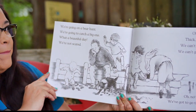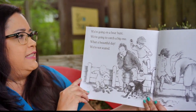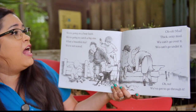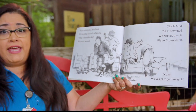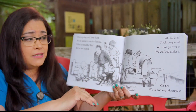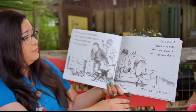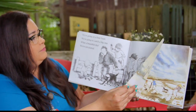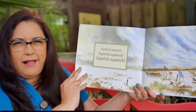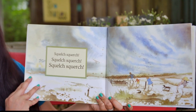We're going on a bear hunt. We're going to catch a big one. What a beautiful day. We're not scared. Oh no, mud. Thick, oozy mud. We can't go over it. We can't go under it. Oh no, we're going to have to go through it. Squelch, squirch, squelch, squirch.